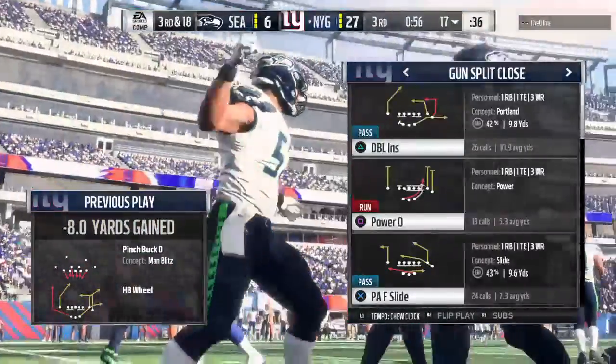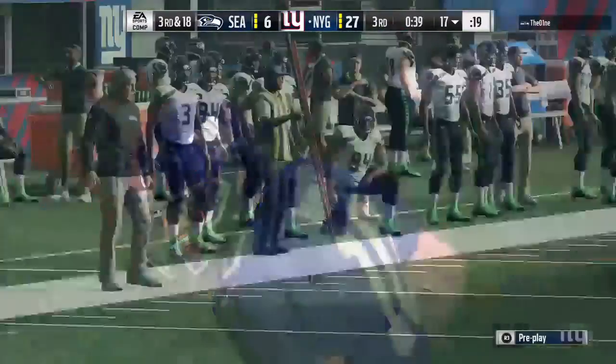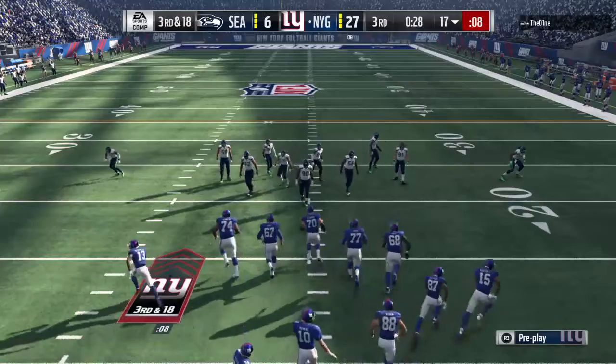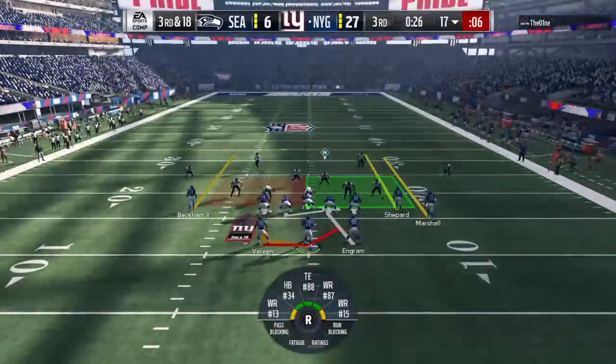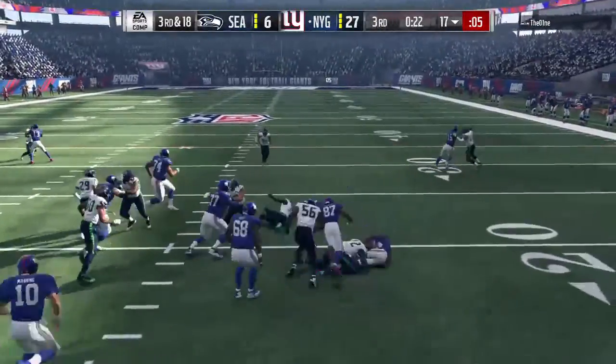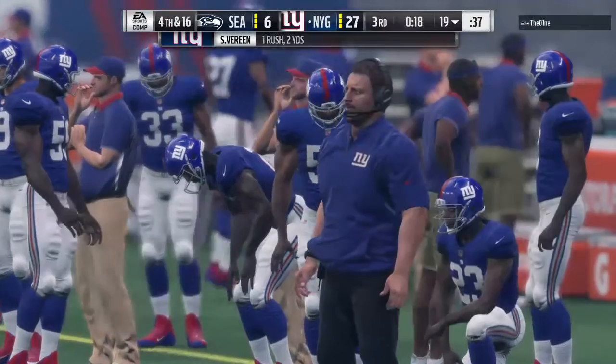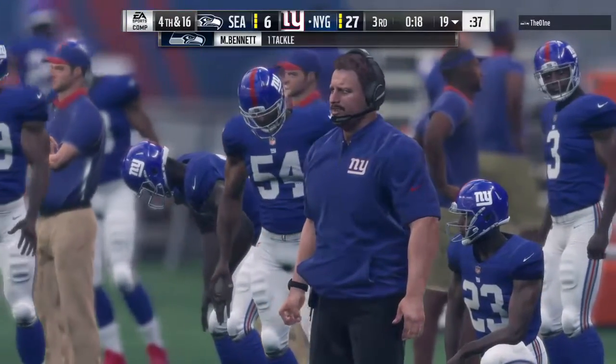Michael Wilhoit coming hard on the blitz. He dumps him for a loss of 8. 3rd and long for the Giants, and Eli following the sack. Now a first carry here for Shane Vereen. And not a whole lot to speak of there as they'll bring him down shy of the 20. 2 yards on the pickup there.